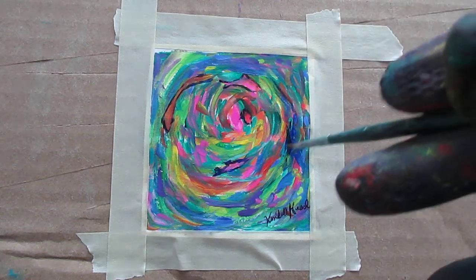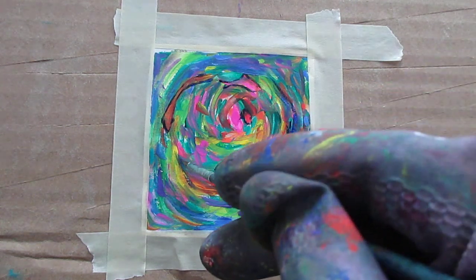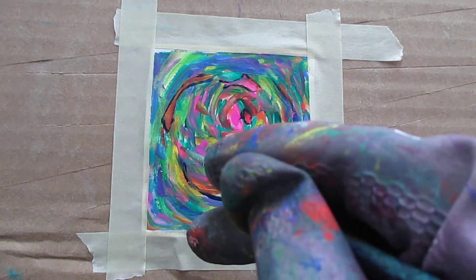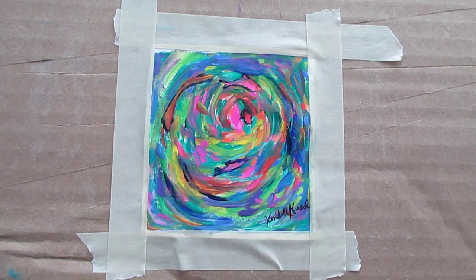Just need to incorporate some of those dark areas so that they're not sticking out so much. And then, as always, lots of times I go into it afterwards, I may work on the fish a little more. Yeah, that's what it needs. It needs to balance out.